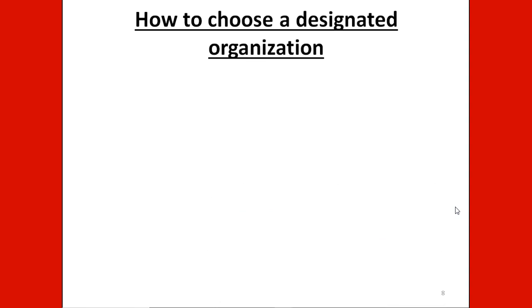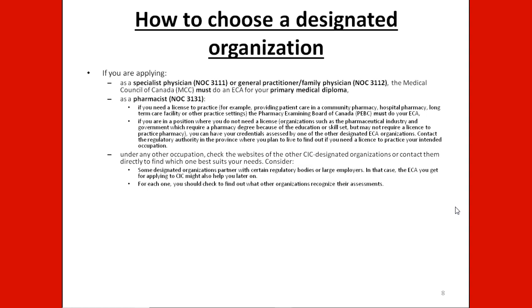How to choose a designated organization? If you are applying as a specialist physician, NOC 3111, or general practitioner or family physician, NOC 3112, the Medical Council of Canada, MCC, must do an ECA for your primary medical diploma. As a pharmacist, NOC 3131, if you need a license to practice, for example, providing patient care in a community pharmacy, hospital pharmacy, long-term care facility, or other practice settings, the Pharmacy Examining Board of Canada, PEBC, must do your ECA.